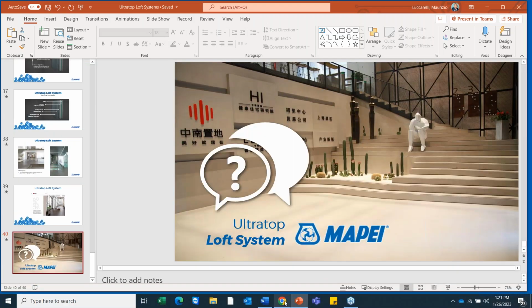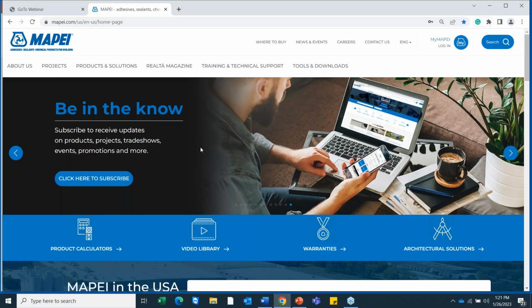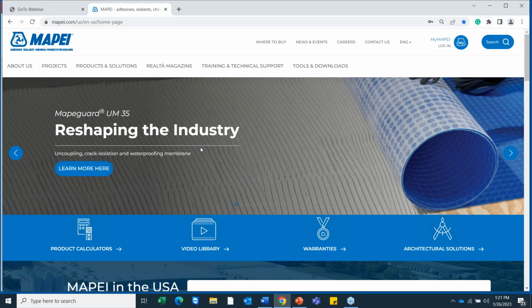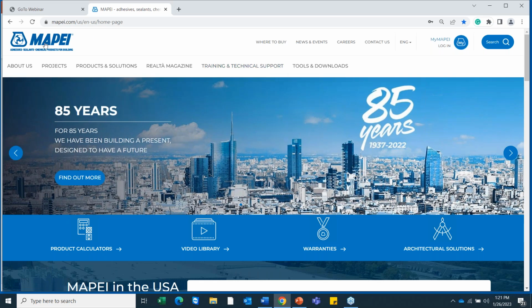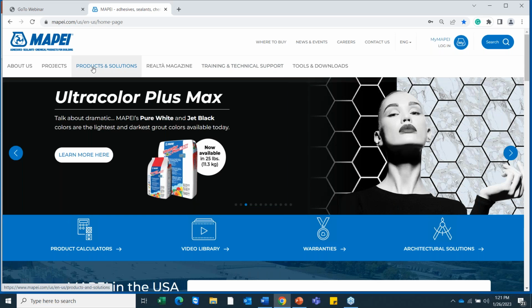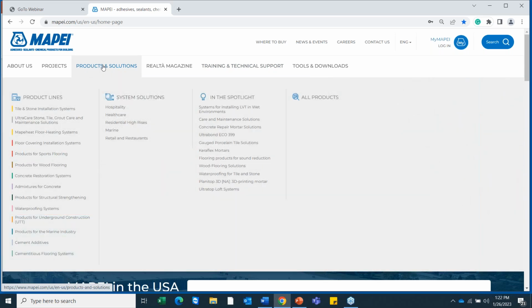where we can find all of the information, like technical data sheets of the products, of the systems and specs. So this is our main website. We have a product and solution here on the horizontal view. And here we have all of the product lines, okay, here on the left. The cementitious flooring systems are here in the end.